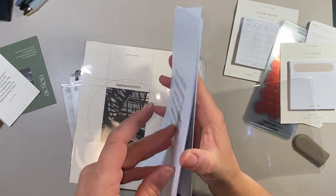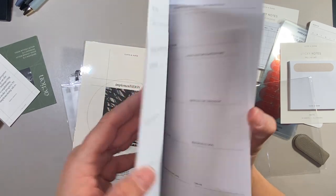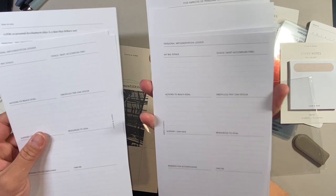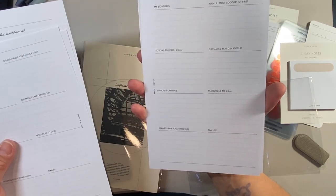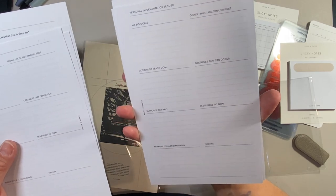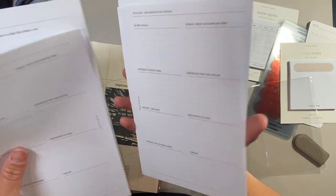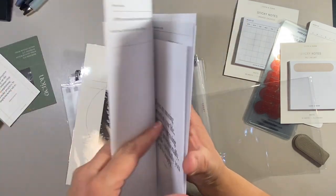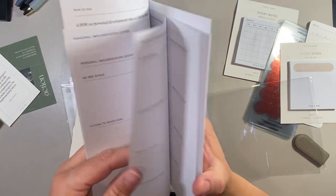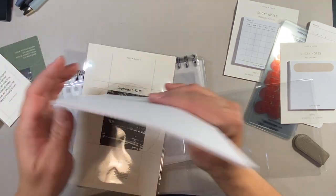I'm just kind of running out of room in my planner for goal stuff because I feel like Cloth and Paper has already sent out a lot of goal planning material. But yeah, so this might be something that I would add on to what I already have in all of my inserts from Cloth and Paper for maybe just an entire year, because I don't want to use one of those for, you don't get that many. So yeah, I might just use one of them as an add-on to what I have.